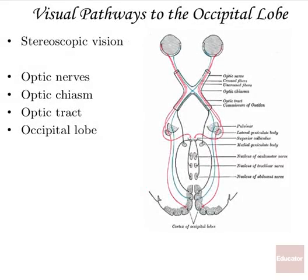When we look at the visual pathways to the occipital lobe, it's important to realize that we have stereoscopic vision. It's like having vision in stereo. So if this is the visual field of my right eye, this is the visual field of my left eye, and they overlap. And there's a few reasons why that's important.